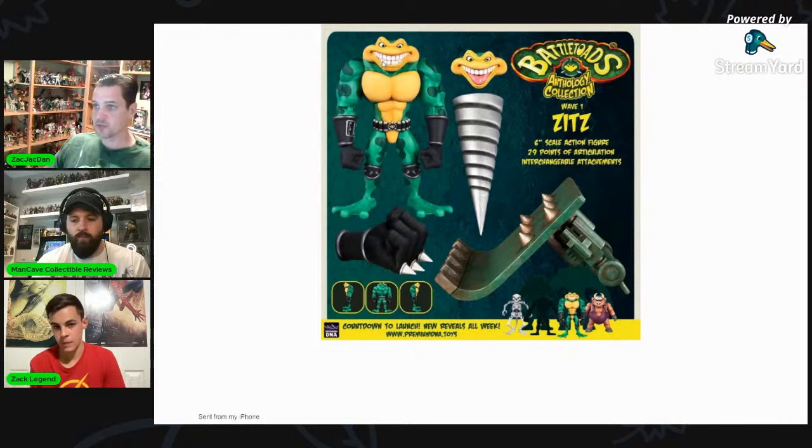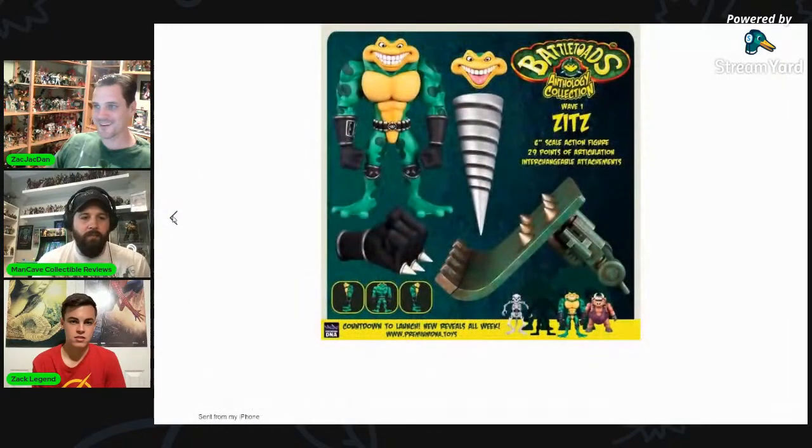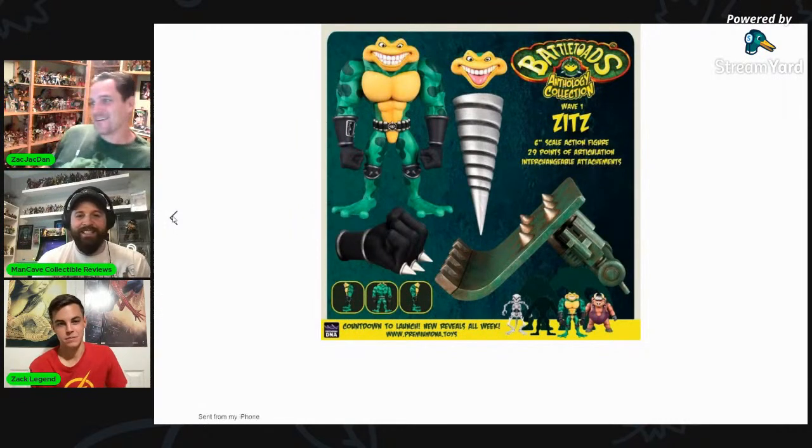So which head sculpt do you like better, the grinning or the open? I think I kind of like the grinning. I don't really have much of a preference, to be honest. I think either one's fine. But that second head sculpt is not worth taking a shot through Premium DNA, in my opinion. It is not worth it.